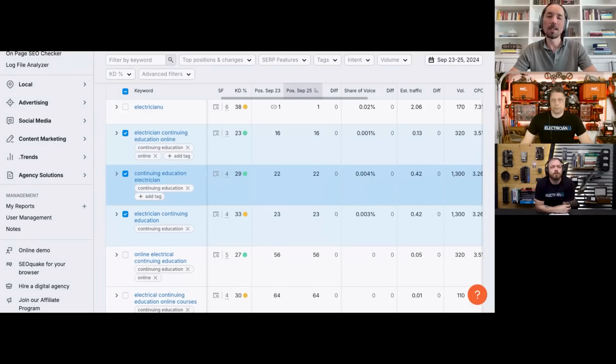I mean, all of this, none of this is perfect. I mean, one month it might be more, one month it might be less. So the way they do this is it's based on the average for the last 12 months. So say a year from now or 6 months from now, these numbers change because they're based on averages for the past 12 months. So on average for the past 12 months from where we are today, 1,300 people are searching continuing education, electrician, and you can rank for it, and you are ranking for it.